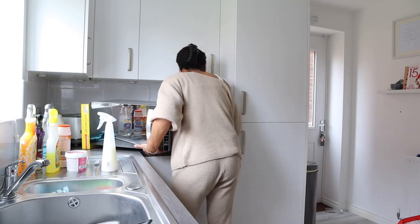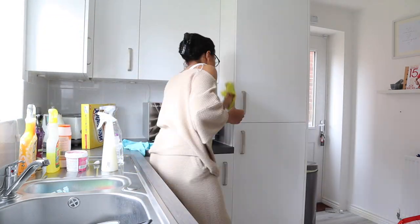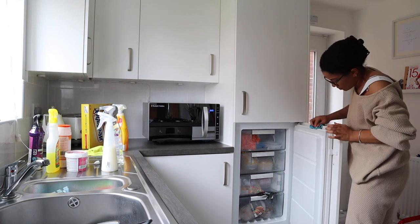Similarly, pulling out that microwave to give it a clean behind, because for some reason, food and dirt and debris seems to love to live behind there. So just pulling it out, making sure that everything's nice and clean, and giving all of the surfaces a wipe over on the doors as well.